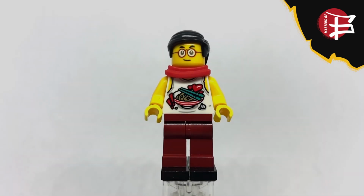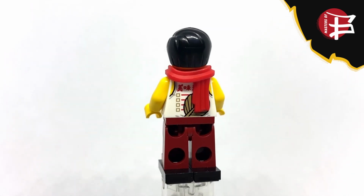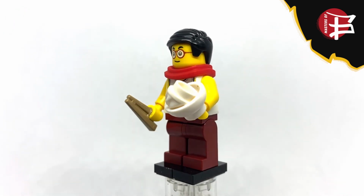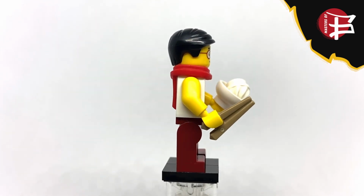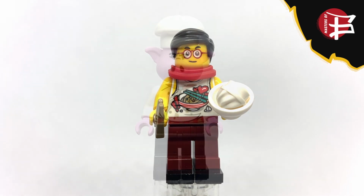For the main cast of characters, we get a reused Mr. Tang from the 2021 Summer Wave. And for me, this really isn't an issue, since I like this design, I think it fits Tang perfectly. Something really cool is that Tang's accessories are a dumpling and chopsticks. Yes, Lego just introduced chopsticks as a piece. I love how Tang looks while he's holding them. It just fills me up with joy.